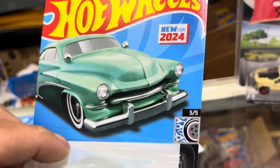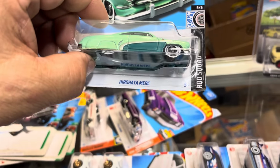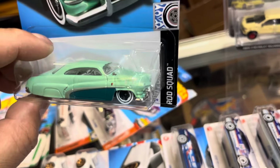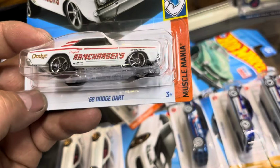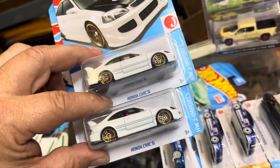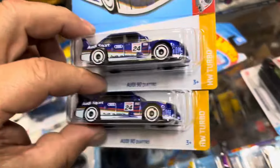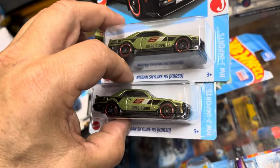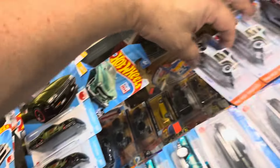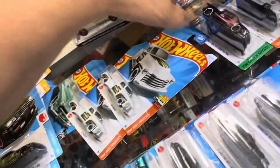Look at that. New for 2024. The Hirohata Merc. One of my dream cars. This is new too. Look at that. Dodge Dart. And the new Civics that everybody's looking for. Honda Civic Si. And the BMW. And Audi. New colors. And the Skyline. This is Skyline R30. New colors. La Troca. New colors. 52. Oh, it's not La Troca. It's the 52 Chevy. That was La Troca.